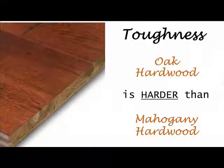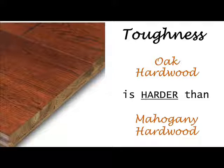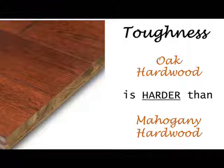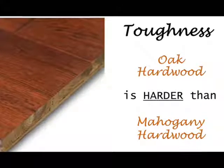Next is toughness. When talking about the hardness of both hardwoods, specifically, it's complicated, because each has various types of species. Although both are well thought of as hardwoods, they differ in hardness. For instance, you can learn the hardness of all the species by looking at the Janka hardness scale. Recognize that the higher the number, the tougher. Generally speaking, oak wood is harder than mahogany, thus it is the toughest wood available nationwide.